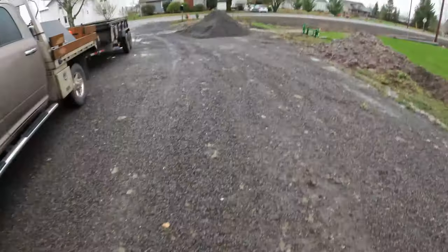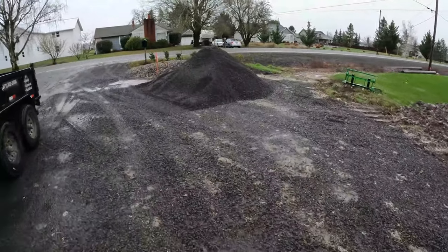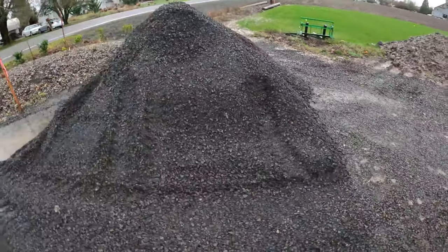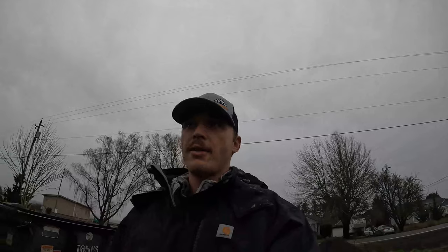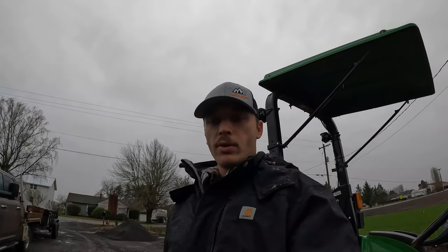I have about 12 and a half ton of 3/4 minus that I went and picked up on Thursday from the gravel pit, so I had it for this weekend in case I got any orders. So I post ads on Facebook Marketplace and I accept orders for gravel.